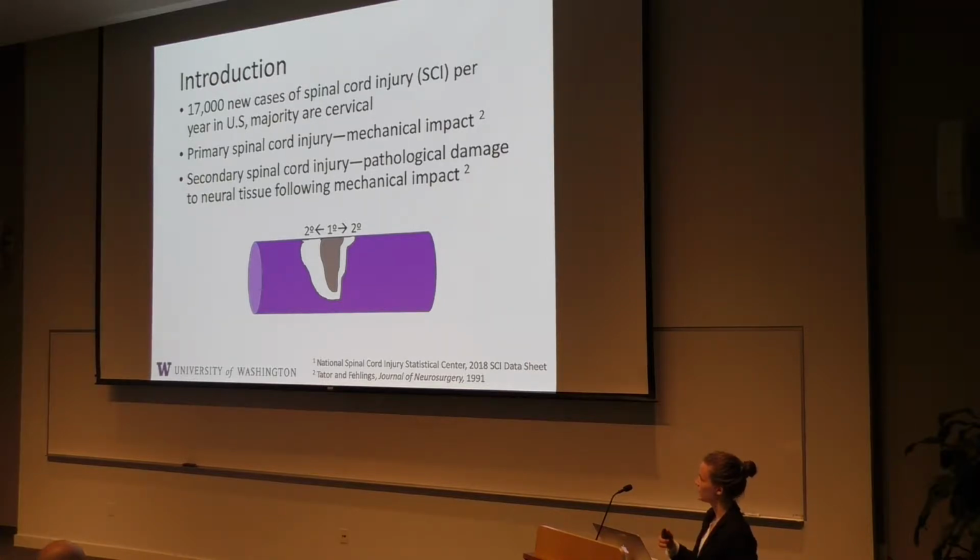And we typically, in research of spinal cord injury, break the injury down into two parts, as Christine mentioned earlier. So we have the primary spinal cord injury, which is just the mechanical damage to neural tissue, and we have the secondary injury, which is a broad category of all of the pathological damage to neural tissue after the mechanical impact. Research on neuroprotectant treatments after SCI typically focuses on the secondary injury because it's hard to go back and undo the mechanical damage after it's already done.